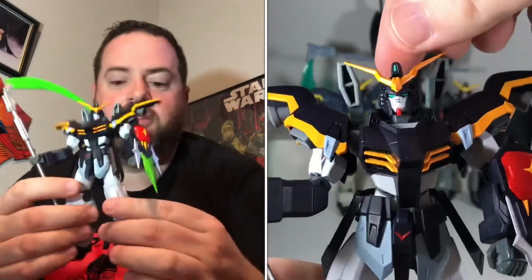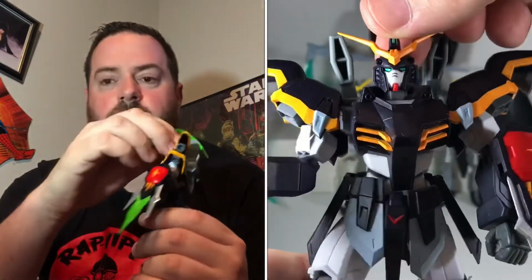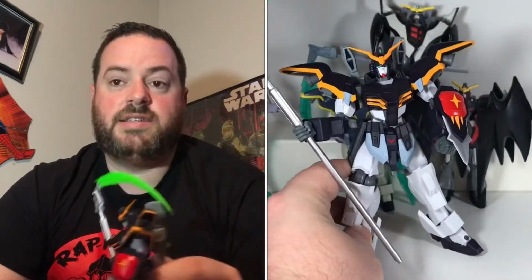So if you're on the fence about this line and thinking of getting into them, I will tell you that they're pretty cool, and they're probably worth your time to at least get a couple of your favorites. So there you go. So that's Deathscythe.